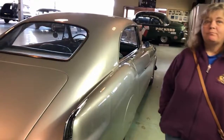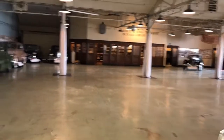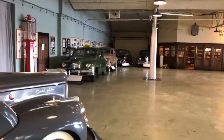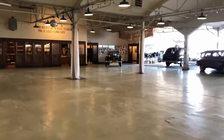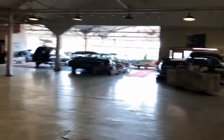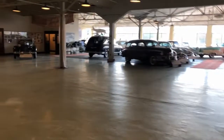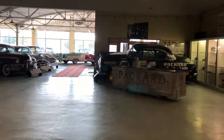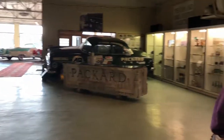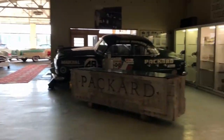So, like I said, you can look. We're actually in a different building than where we started. They have a Packard Museum library right over there. And as you can see, the place still looks like it was set up as a place to sell Packard cars. Now, I don't know if the second building was actually part of it because we walked through a breezeway to get over here. But it's really neat to see all this, the different stuff and everything.